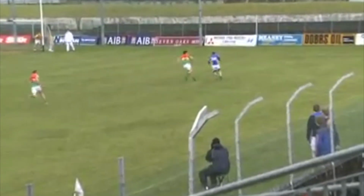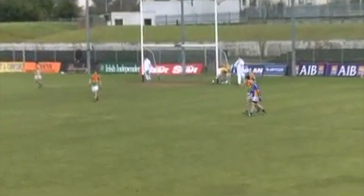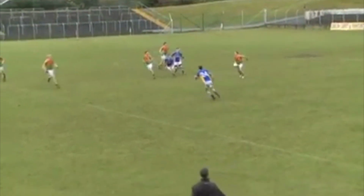Shawnee Furlong with the ball, he's going to try and go around the fullback. Still going, Shawnee Furlong on the left foot. Shawnee Furlong with a kick and a smashing point by Shawnee Furlong. Corey Finn with the ball, kicks it in towards the full forward line. It's two against three. Where does the ball break? Oh, it just breaks finally for Carlow.